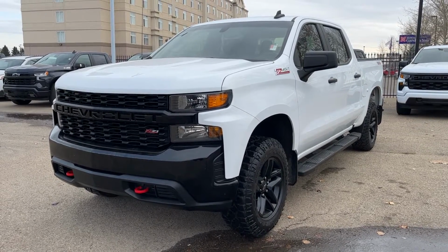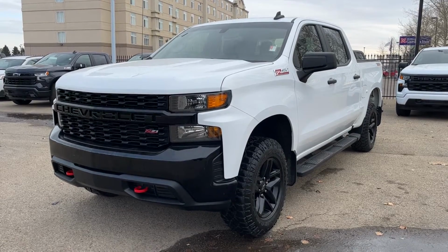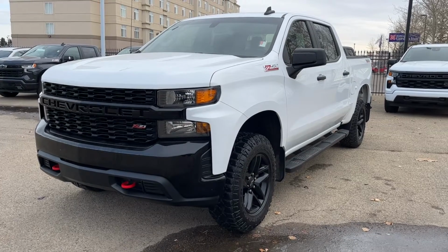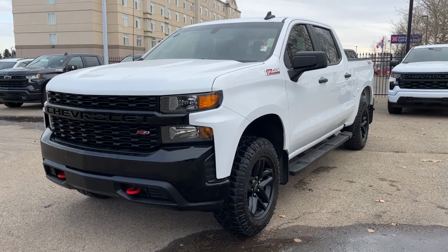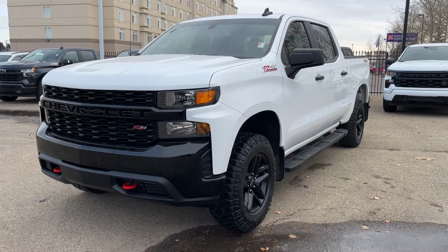Today we're going to be looking at this 2022 Chevrolet Silverado Trail Boss. Comes equipped with a 6.2 liter V8 engine paired with a 10-speed automatic transmission. Other amenities included are a 2-inch factory lift, Goodyear all-terrain tires, as well as a trailer tow package with integrated brake controller and locking rear differential, Apple CarPlay and Android Auto, and so much more. Come check it out.